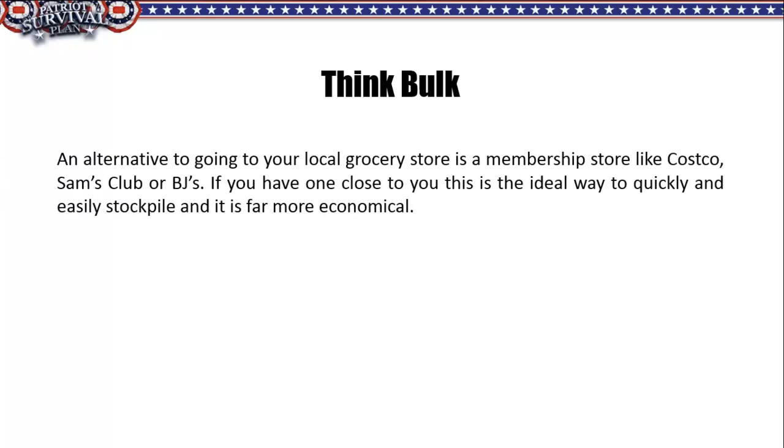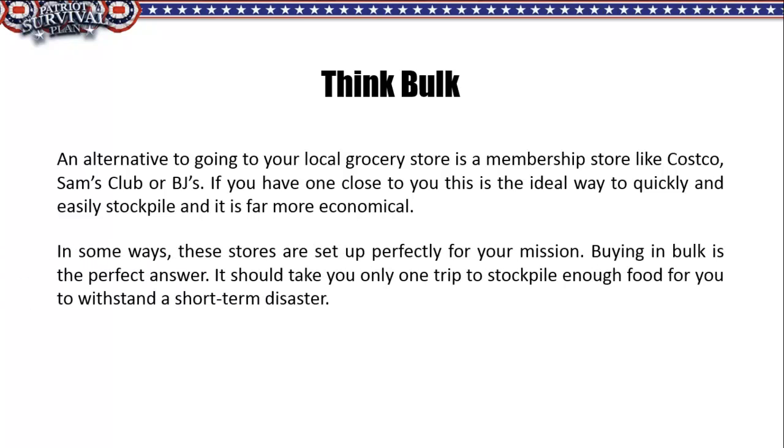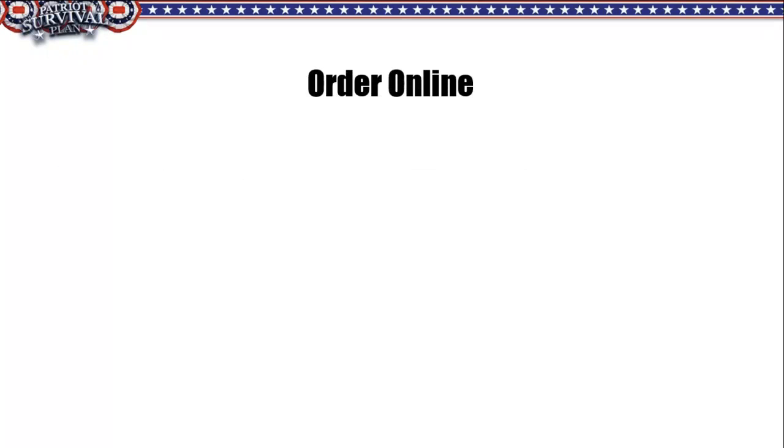Think bulk. An alternative to going to your local grocery store is a membership store like Costco, Sam's Club, or BJ's. If you have one close to you, this is the ideal way to quickly and easily stockpile, and it is far more economical. In some ways, these stores are set up perfectly for your mission. Buying in bulk is the perfect answer. It should take you only one trip to stockpile enough food for you to withstand a short-term disaster.